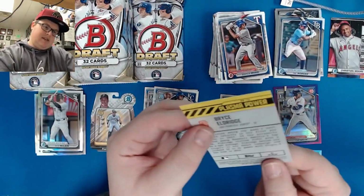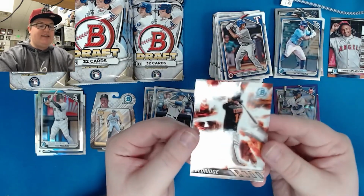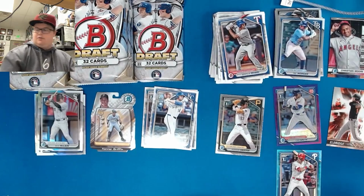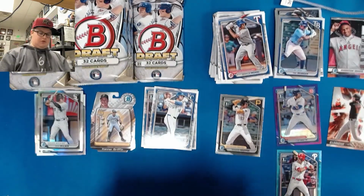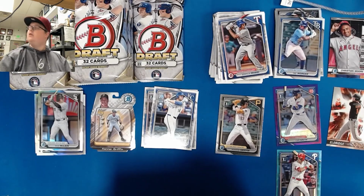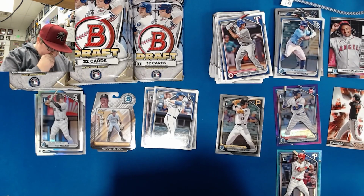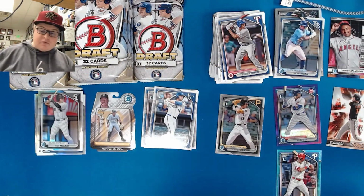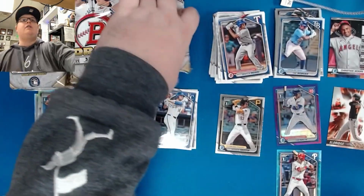So this is Plasma Power, Bryce Eldridge for the San Francisco Giants. That's a nice looking insert set too. So that is 24 Dodgers football? Yeah. Dodgers football. Plasma Power. Don't have any of that. 1 in 3 packs. If it's a refractor, then they get incredibly rare.